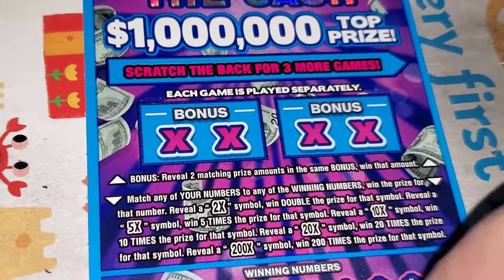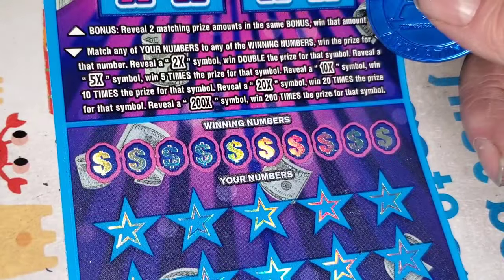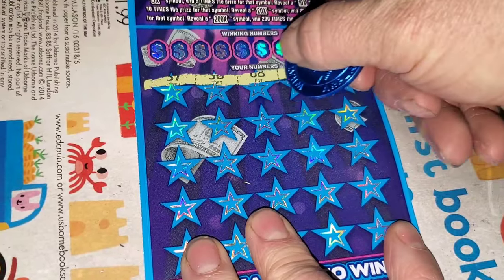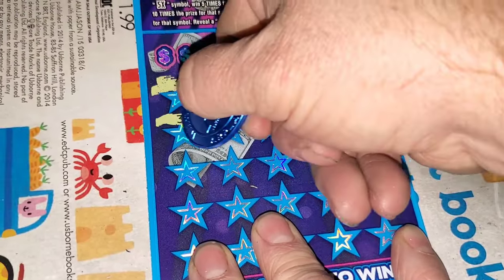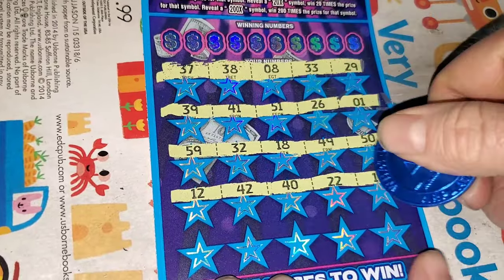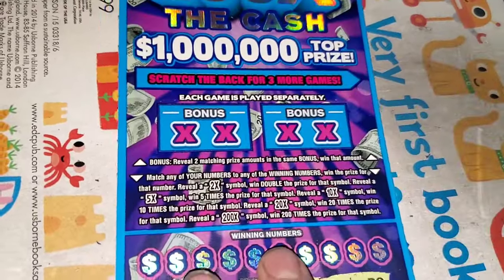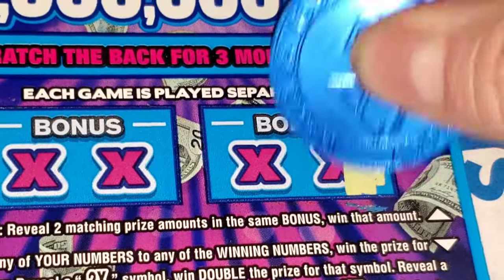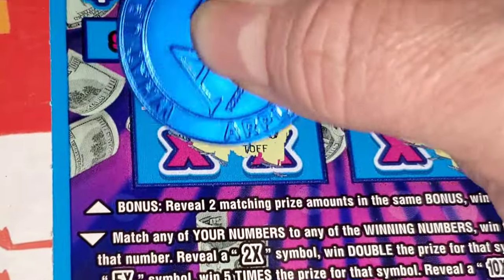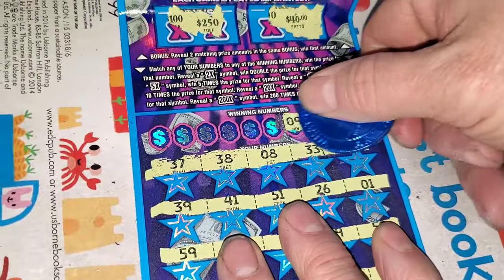Nope. All right. Two matching amounts in the bonus, but we're going to do that last. 2, 5, 10, 20, or 200X. Good things happen. Nope. So we'll go up to the bonus. Two matching amounts. No. All right. Well, let's see if we can get anything on this ticket.